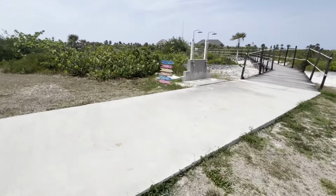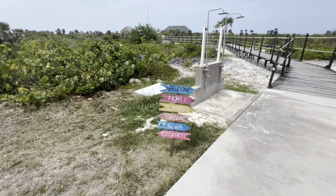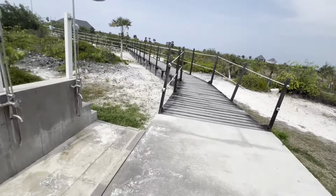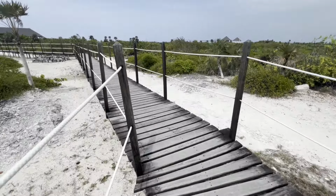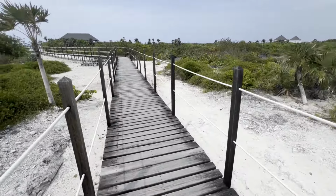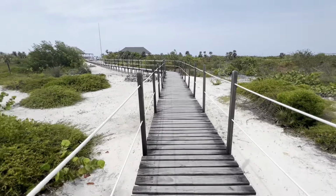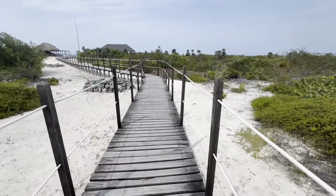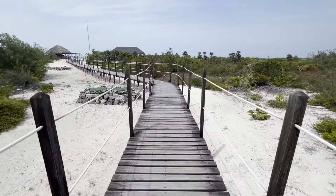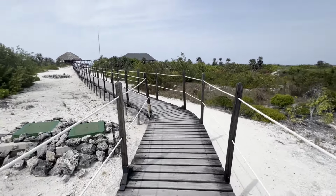Little sign telling you where to go. Family, beer, cocktails, etc. Yeah, I would say not too many of the facilities are probably open now based on the fairly low occupancy rate, which has some advantages, like it's easy to get a beach chair, but sometimes the restaurants can be a bit limiting.